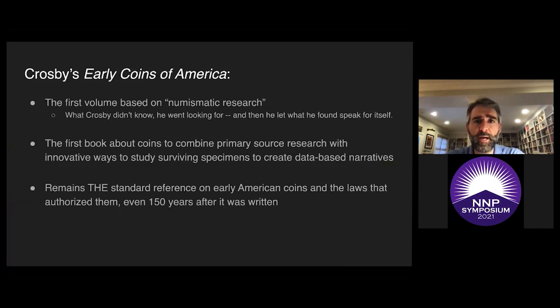Stuff that came before that was either things published by mint officials, Snowden, Eckfeldt-Dubois, things along those lines, lists like the Mickley book, things about literature, things like Dickinson that were observational and sort of collected a bunch of information but didn't do any real research. Crosby knew a lot, but what he didn't know, he went looking for, and then he let the primary sources that he found really speak for themselves. And he put a lot of those primary sources in the book.